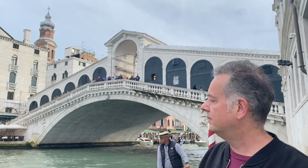After an hour's break, we headed back out to the Rialto Bridge to get some pictures in the dry weather before heading for dinner. We had pre-booked a restaurant for dinner, but there are so many places to choose from that I'm sure you wouldn't have a problem finding delicious food even if you didn't plan ahead.